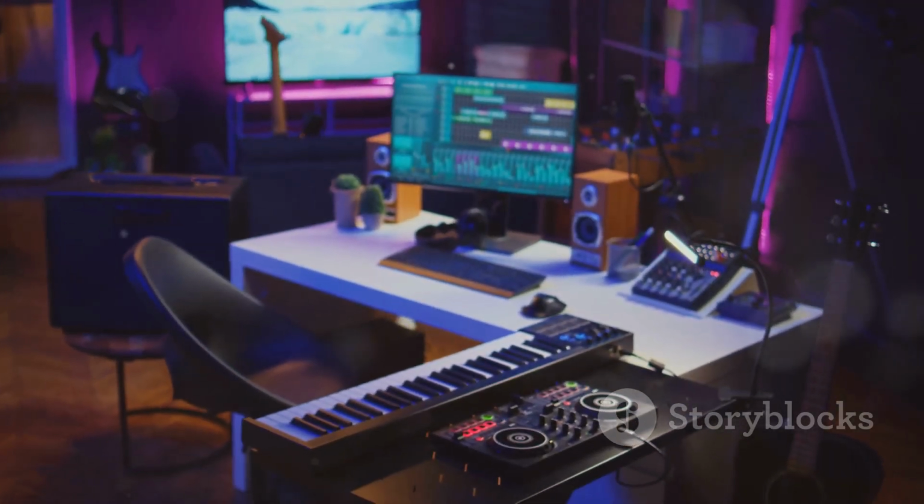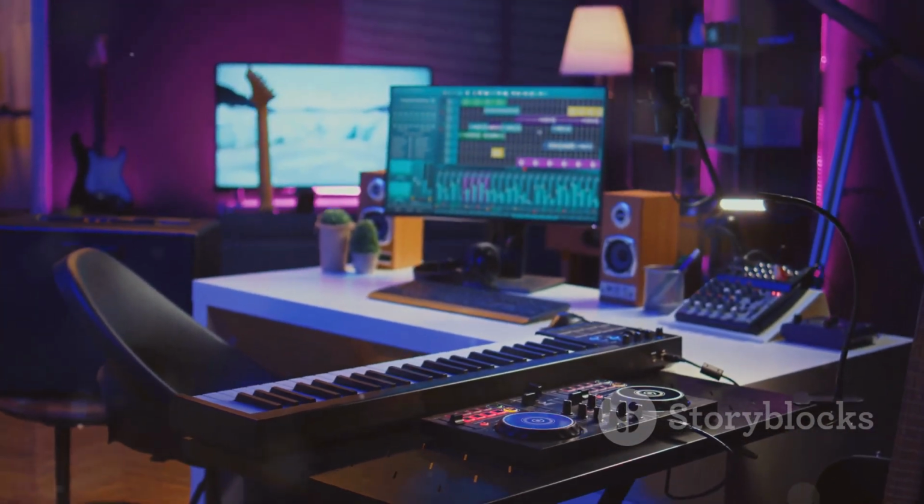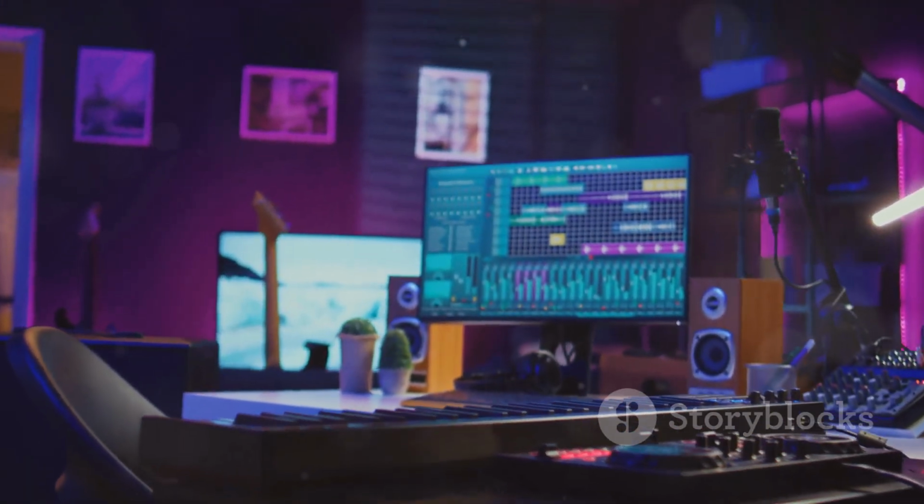Elevate your music production game with Universal Audio and MPC Live. The possibilities are endless.